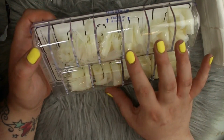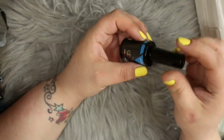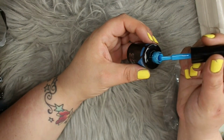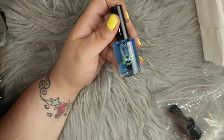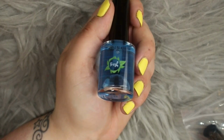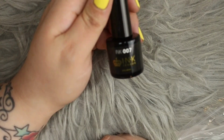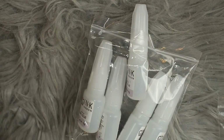Then I was a little bit mystified because I found this random blue polish, but they added this kindly for free and wrote it on my invoice, which I thought was super cute of them, and it's one I actually don't own, and it's blue. Let's face it, I'm in love. And then I also went ahead and got some of their coconut cuticle oil. Again, I have lots of cuticle oils, but I wanted a fresh one for my nail kit. And then I also went ahead and got some of their Ink London Bonder.